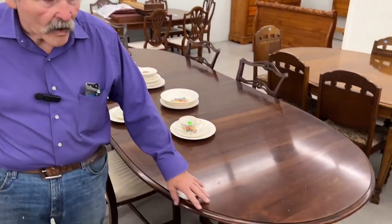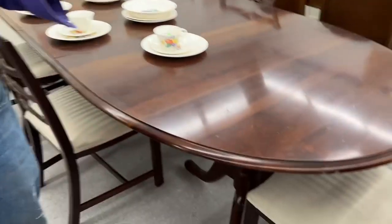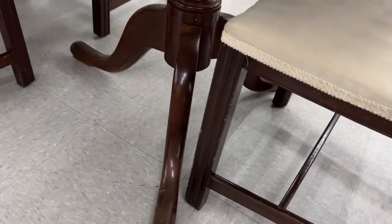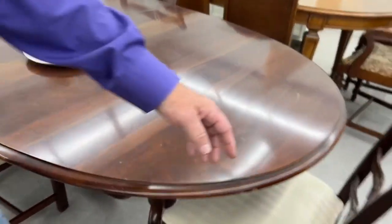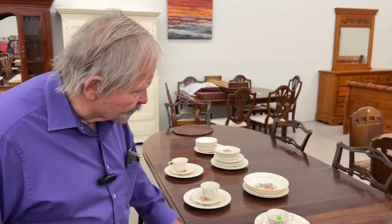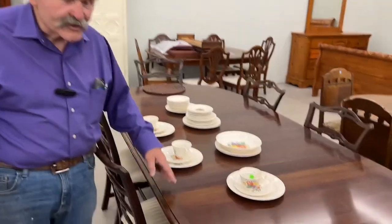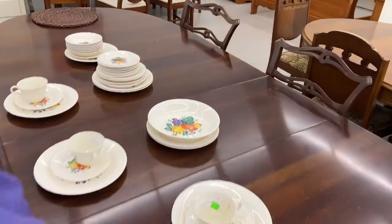Look at this table right here. Now this is an elegant, highly well built table. It's got some age on it. It's borderline antique, okay? I've looked at the bottom of it. The construction of it is really, really solid. And it's got 6 chairs that go along with it that are really well built too. Solid wood, it's not a veneer. I mean, it's beautiful. You know what they want for this? Now this has 2 leaves in it. This could go in any house, anywhere.